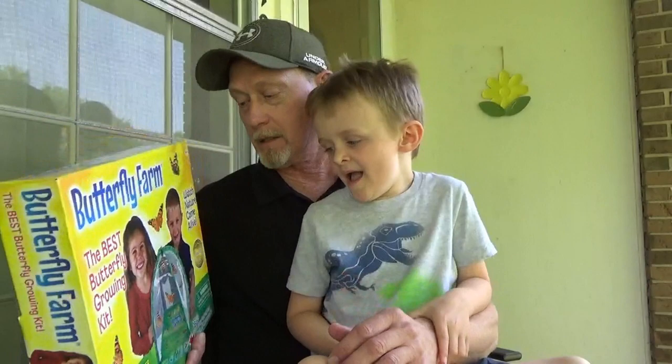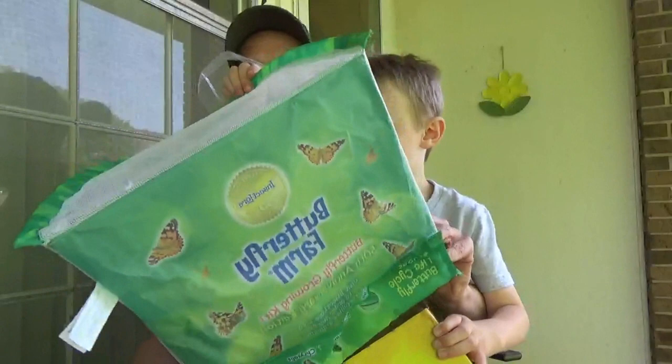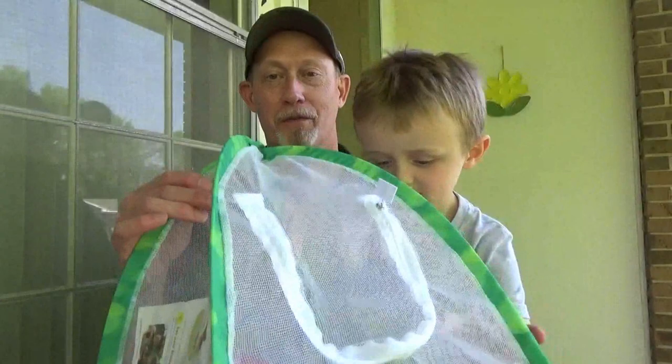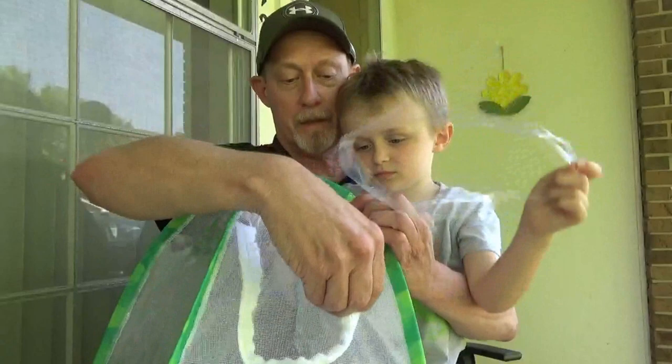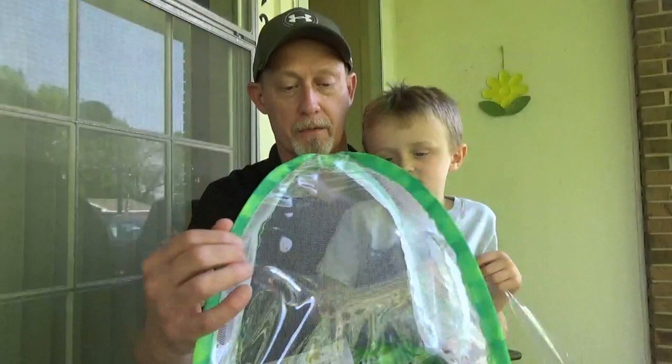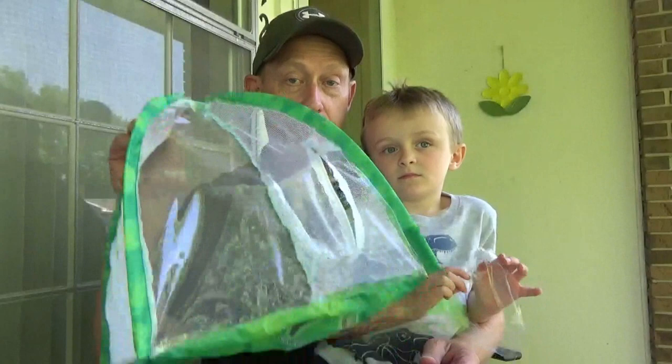Here's the butterfly. The one opened up for us. That's cool. It just pops out of there. There's the butterfly farm. Is it popped out like, yeah, I'm ready? It's ready to raise some butterflies. At the side here is where you put in the butterflies. See this little zipper thing? As they change from the chrysalids to the butterflies, we can watch them change and grow. It'll be really cool. Now, the butterflies don't come in this box.